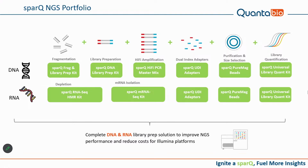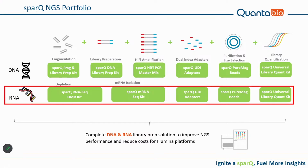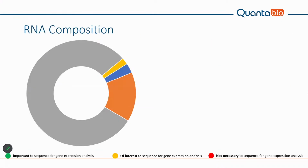Now, at this point, I would like to switch to a discussion of our RNA-seq library prep kits. Now, RNA-seq is a little bit different and requires a little bit more consideration in terms of the choice of the library prep kit. And this is inherent to the RNA composition of the cell.